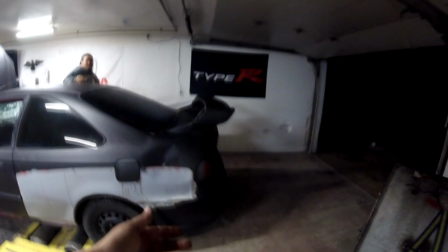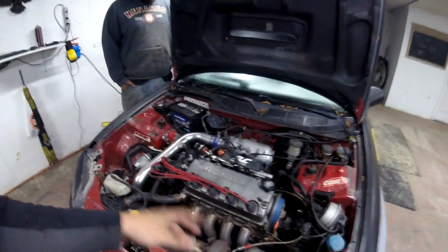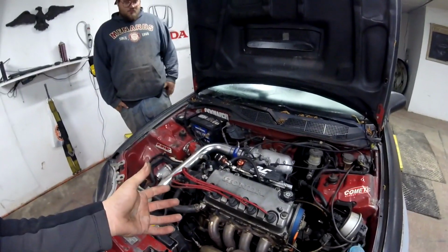Yeah, so we'll just gut this damn thing, completely gut it, and then we'll put a cage in it with the door bar, rip the panels out, all the interior panels and stuff like that. And maybe we'll get some more footage of that other car that I was driving today, and just show you the ropes of how the car is set up and how it looks. But yeah, so on to the good stuff that I probably will be parting out on this thing.